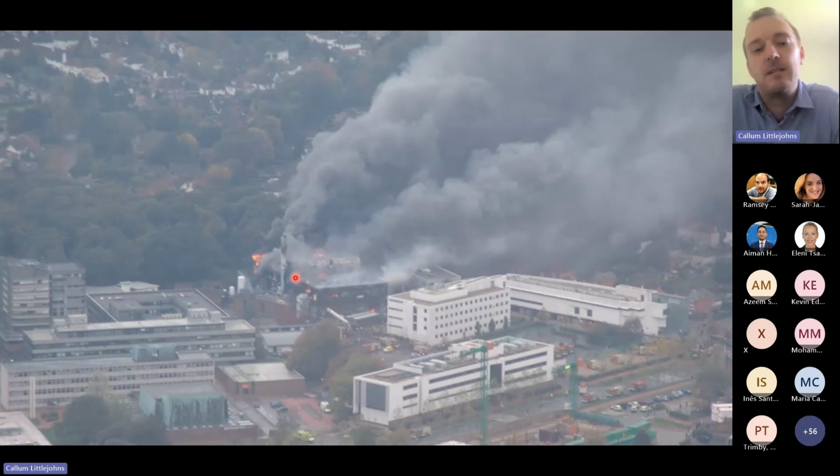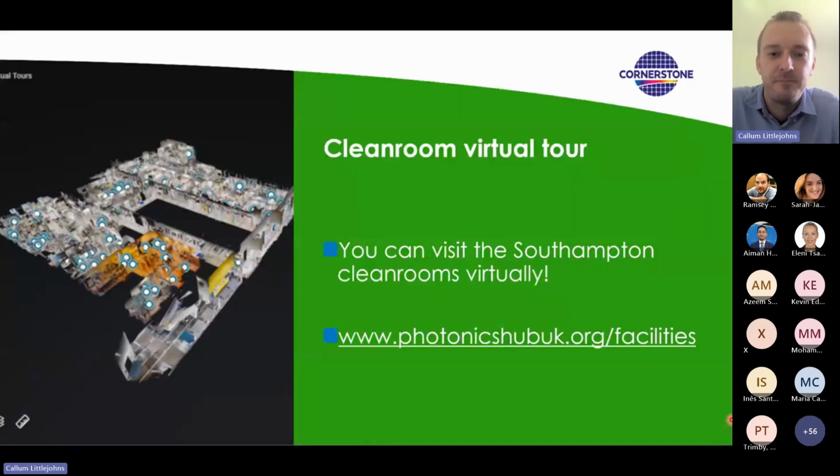But due to the hazardous gases and the hazardous chemicals and things like that used in the clean room, it was a very difficult fire to deal with. The fire services, in fact, just had to let the building burn down because they couldn't risk people entering because of some of the toxic gases used. But you'll be pleased to know that it's since been rebuilt, reopened in 2008. And we're lucky enough to be able to use the excellent facilities that have come out of that now.